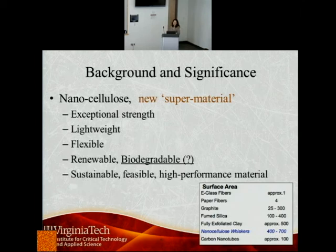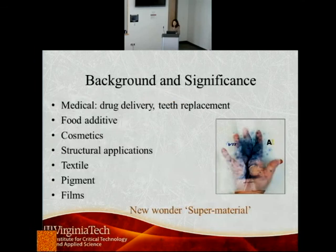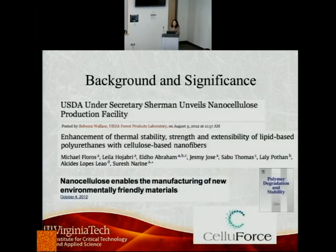These are some of its wonderful properties. It's strong, it's lightweight, it's renewable. Is it biodegradable? That's something we're trying to find out. And it's being used in all sorts of applications, including drug delivery. And we're starting to have some full-scale plants go online producing nanocellulose.